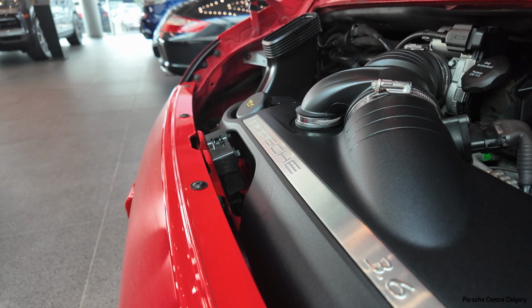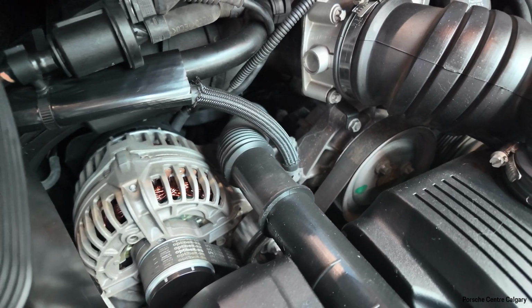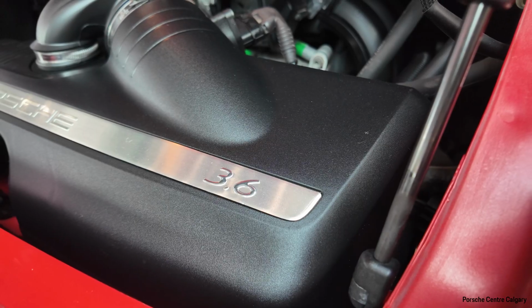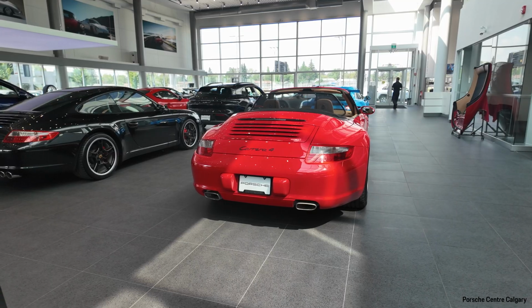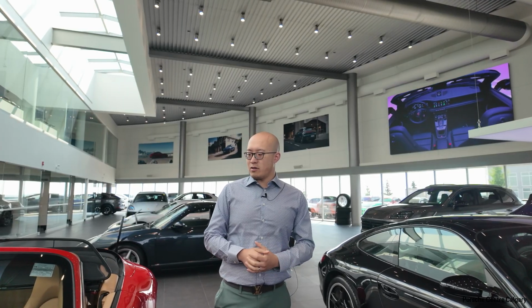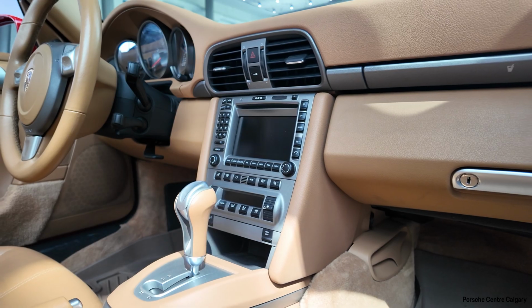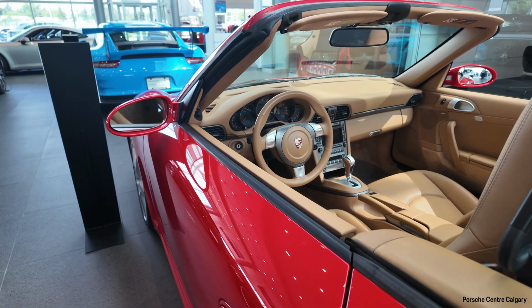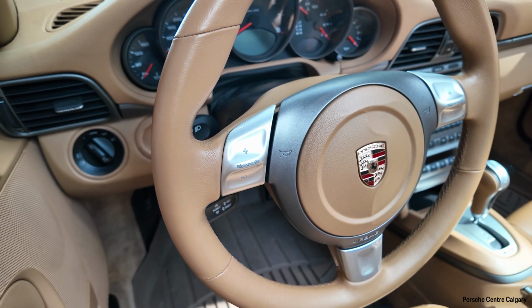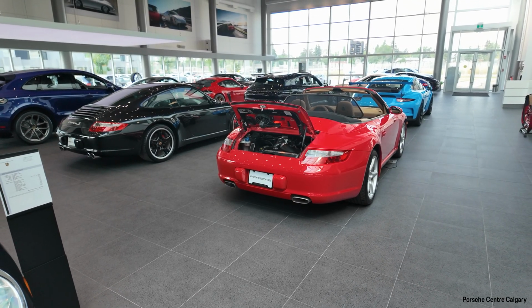This vehicle is roughly around 72,000 kilometers right now. They come with the Tiptronic transmission and a 3.6 liter flat 6 engine. A couple other features on the vehicle. We've got bi-xenon headlights on this vehicle. I already mentioned the Tiptronic transmission. We also have heated seats and an infotainment system on this vehicle. We'll see some silver trim pieces combined with the sand beige interior. Another great option to make it more of a luxury experience.